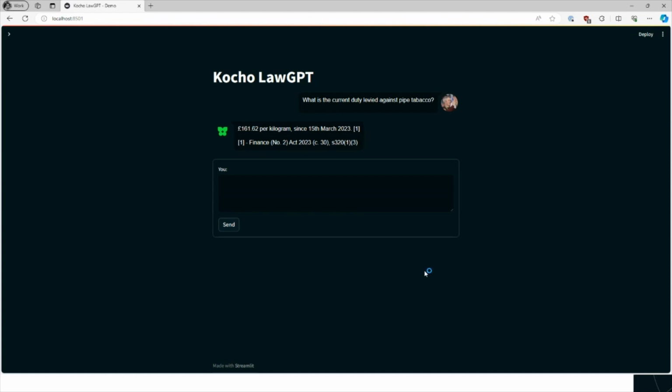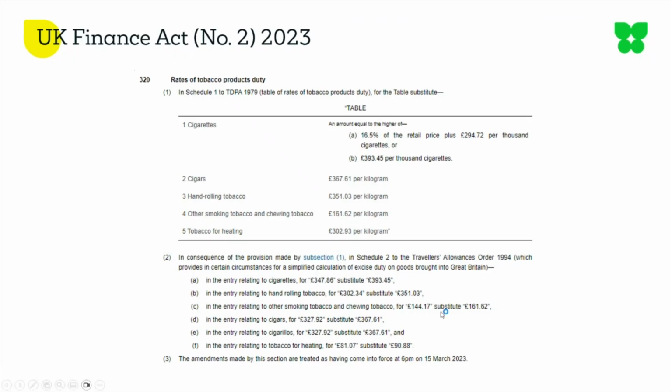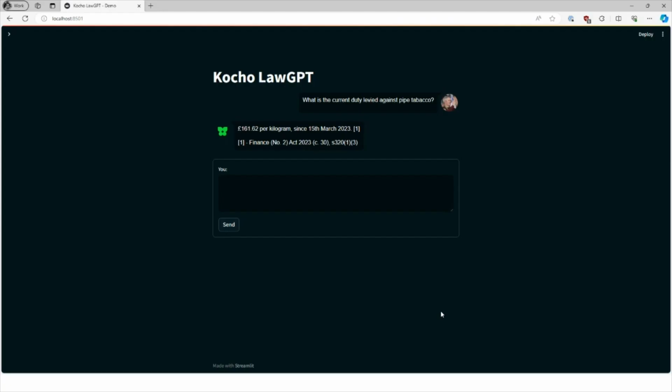This is a bit of an edge case question, because if we take a look at the UK legislation, nowhere in it does it mention what pipe tobacco is. Instead, it just has an other smoking tobacco category. Now, using other generative AI models, what may happen in this scenario, because it can't find this information directly in the UK legislation, is it might just try to infer that automatically, or in the worst case scenario, completely fabricate an answer. To avoid that, we can train and manipulate our models to give us a chain of thought, or provide reasoning. And in this case, we've done it through referencing.